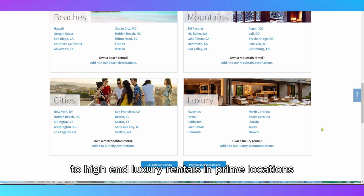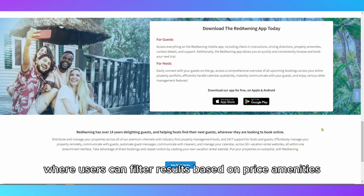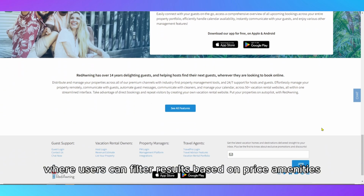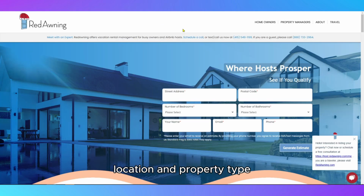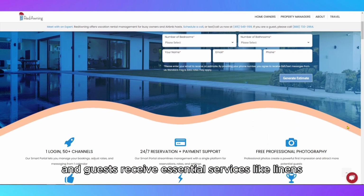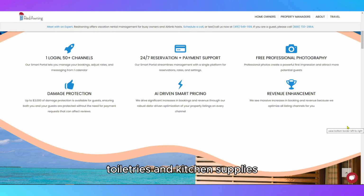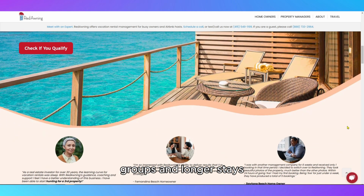The platform features an easy-to-navigate interface where users can filter results based on price, amenities, location, and property type. Each property is professionally cleaned, and guests receive essential services like linens, toiletries, and kitchen supplies, making it an ideal choice for families, groups, and longer stays.